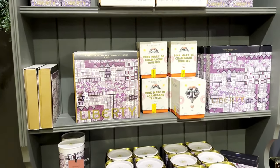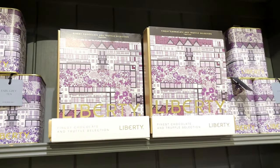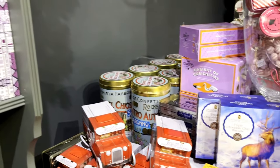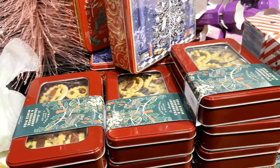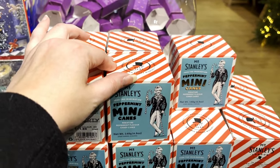So this is the Christmas shop at Liberty. So they've got, it looks like a nice selection of truffle chocolates and, I guess, more touristy novelty food, which all looks quite yummy actually. Peppermint mini canes.